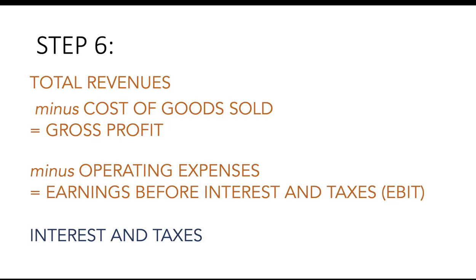Next, calculate your total tax burden for the reporting period. This includes local, state, and federal taxes, as well as any payroll taxes.